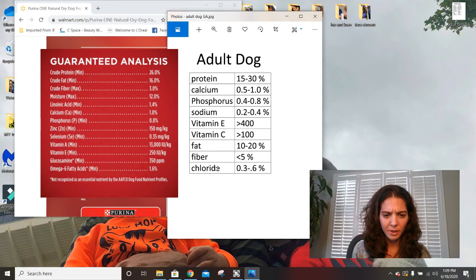Chloride's not listed. We talked about that as being nice to have, but unless you have a specific need, a lot of pets can handle fluctuations in the chloride and the sodium content. If you really are interested in that, this is one where we're going to have to call the company.